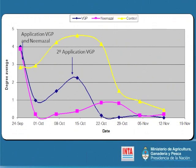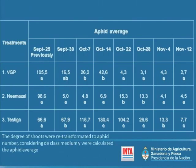In this table, we can see the aphid average for each treatment for each date. The degrees of infestation were retransformed to aphid numbers, and the aphid average was calculated for the statistical analysis. The first column indicates the day previous to the application of insecticide, and the other columns, the other days when we took the samples.